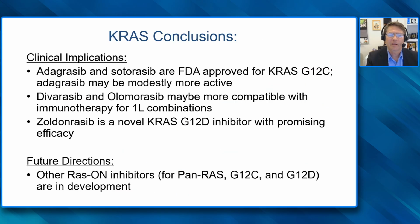So in conclusion, adagrasib and sotorasib are approved for KRAS G12C. In my opinion, adagrasib looks modestly more effective and is slightly favored. Divarasib and olomorasib may be more compatible with immunotherapy and possible frontline combinations. And zoldonrasib is a novel KRAS G12D inhibitor with promising efficacy.